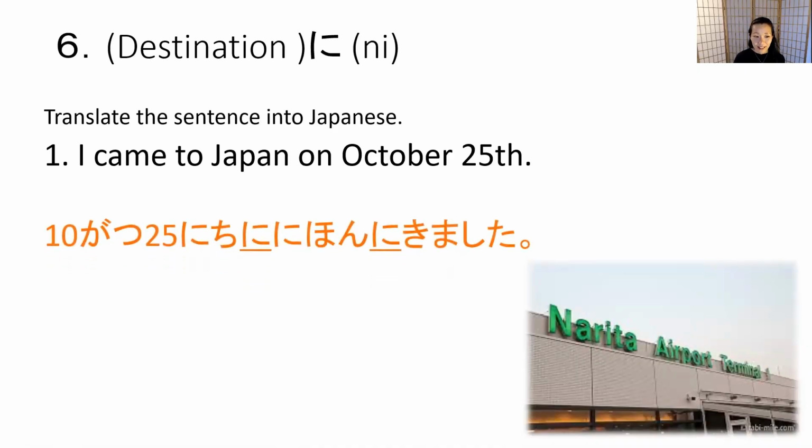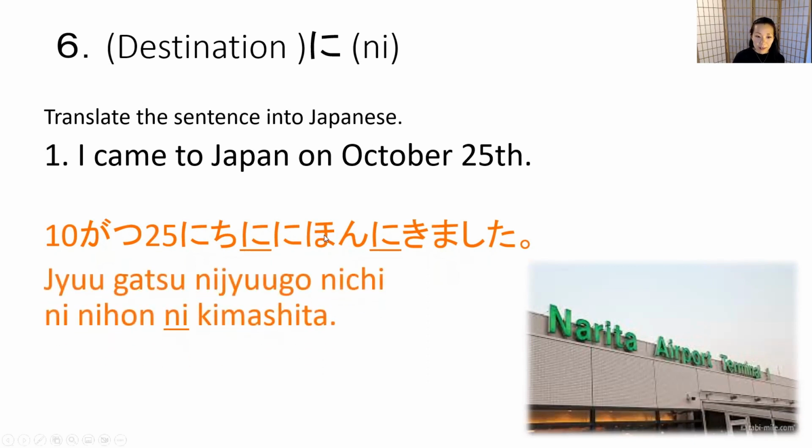Okay, let's look at the answers. 10月25日に日本に来ました. If you break down this sentence, start translating from the end of the sentence. 10月 is October, 25日 means 25th. This ni is indicating the time. The ni in 日本に, the function is destination. So it's okay to have multiple ni in a sentence. 来ました means came. 来ます is the original form, to come. So change to past tense is 来ました. Let's practice. Repeat after me.